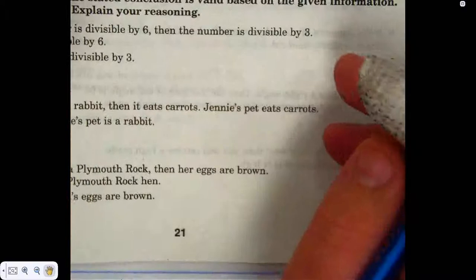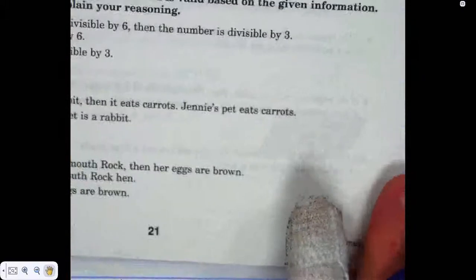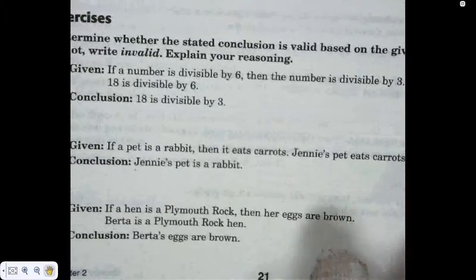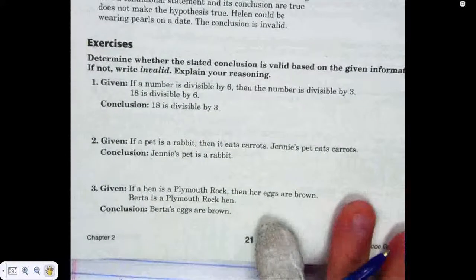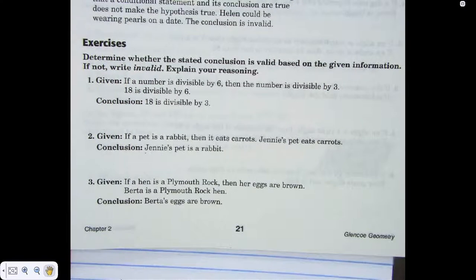Determine whether the stated conclusion is valid based on the given information. Guys, you really got to think about this. And here's what you've got to say to yourselves. First, everybody listen. Just because it makes sense to you does not mean it follows either one of these laws. Or just because it's true does not mean it follows one of these laws. You understand what I'm saying? It has to follow that step-by-step process.